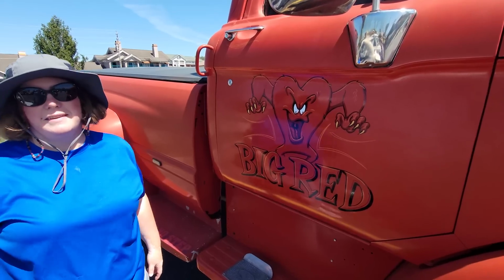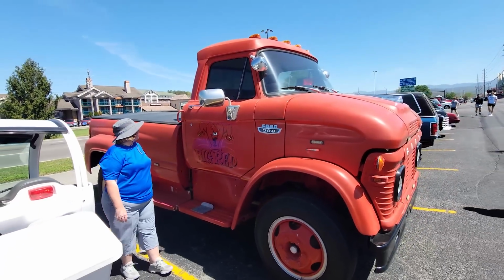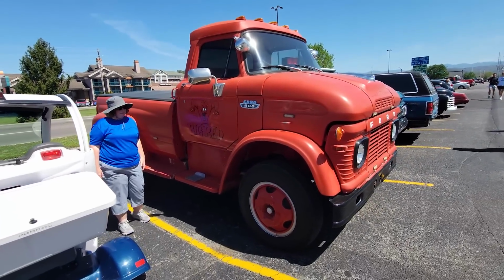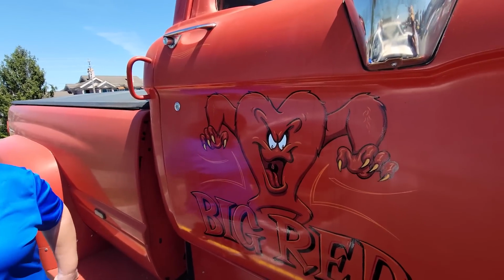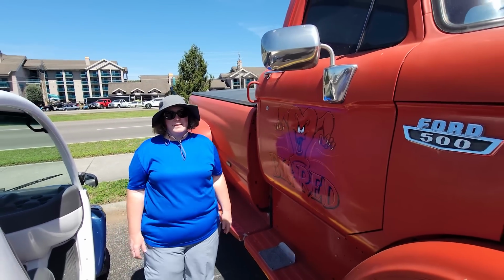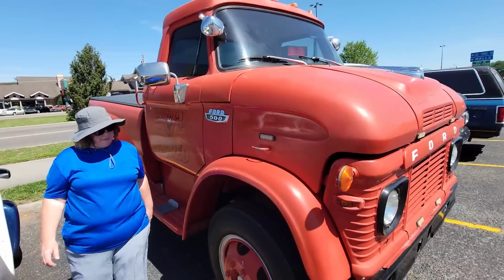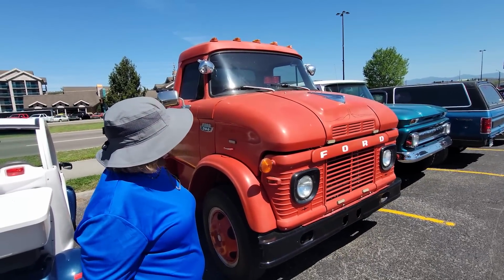You found Big Red. Yep, you can't see inside Big Red. And the truck is big and red. Yep. I think he's from Bugs Bunny, isn't he? Looks like Bugs Bunny. Yeah. Well, if you want Big Red, he's here. And he's definitely big and red. You gotta see inside him.